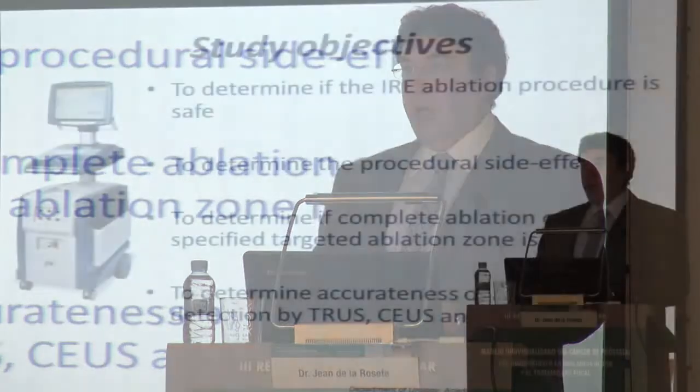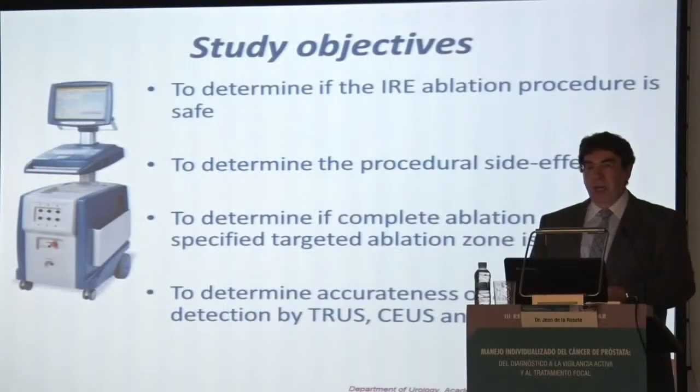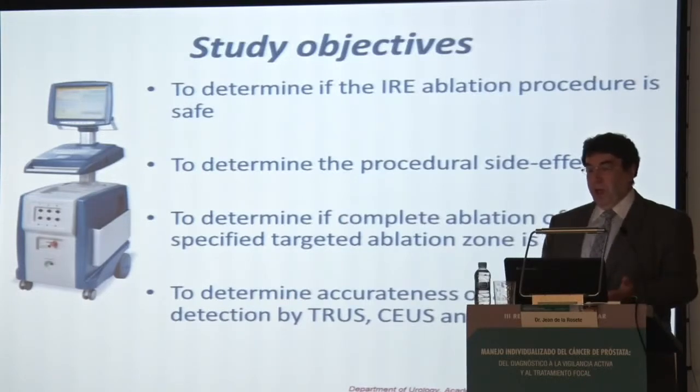If you look at the machine that is being used, it's more or less familiar with all these boxes. The study design was such that we wanted to look especially at the side effects, and we wanted to study which was the best tool to monitor the treatment, whether it would be transrectal ultrasound, contrast-enhanced ultrasound, or multiparametric MRI, and we wanted to study what the oncological outcomes would be.